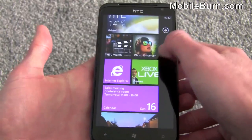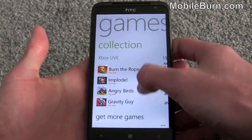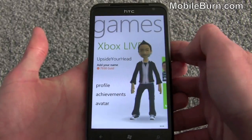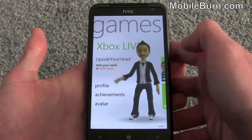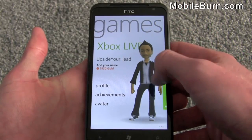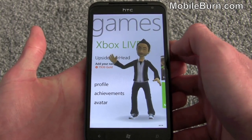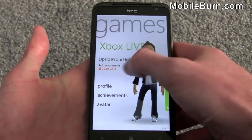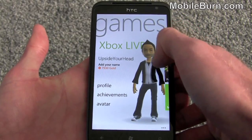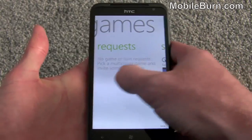Moving on, we've got the Xbox Live app here, and you can see it gives us the opportunity to download some games to play on the phone. You can also see my avatar there from my Xbox Live account on my actual Xbox. And you can just tap my avatar just to make him animate. It keeps doing the same thing. See if you do something else. Very nice. And of course it gives you things like your gamer tag and your gamer points as well.